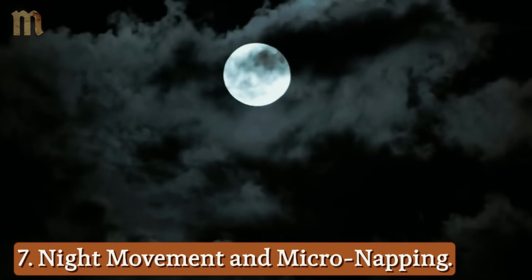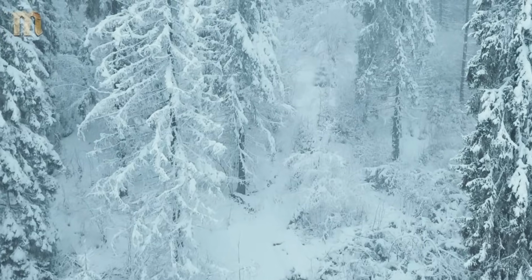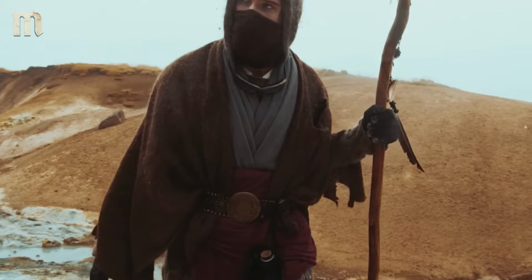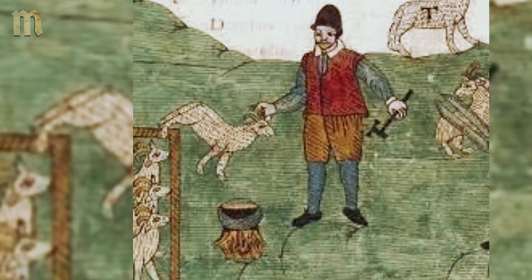7. Night movement and micro-napping. Standing still in freezing air bleeds heat faster than almost any other factor. Medieval shepherds often combated this by breaking the night into active intervals and short power naps. Rather than lying down for hours, they'd walk or perform simple tasks, sorting fleeces, arranging stones, or stirring embers, until their core warmed enough to risk a brief rest.